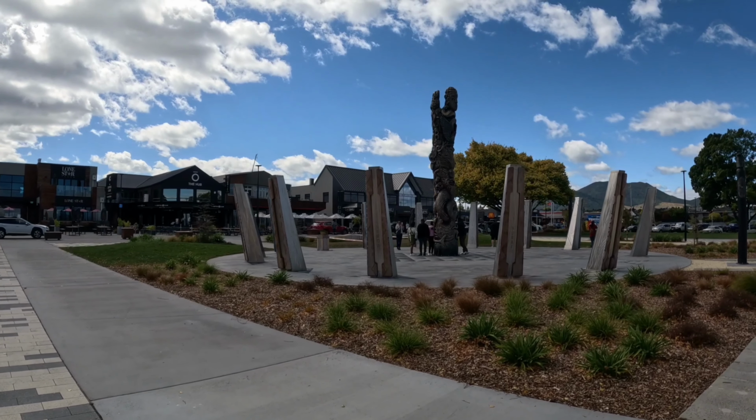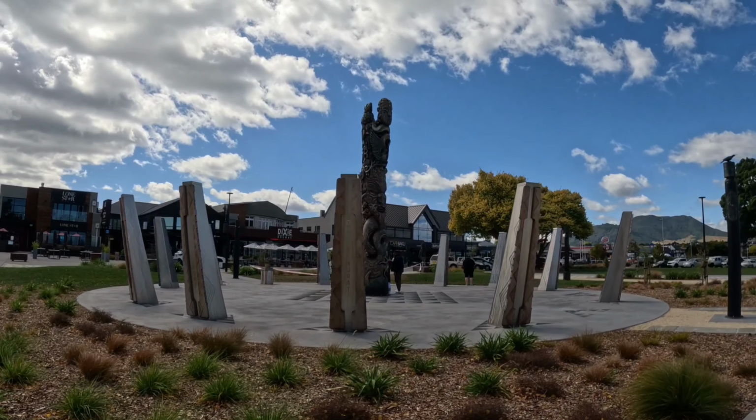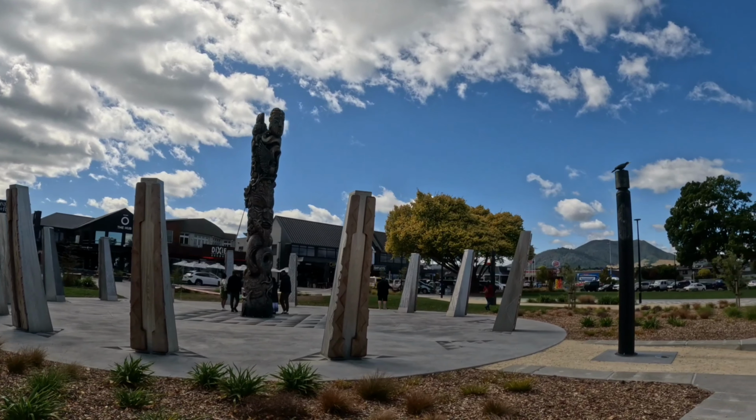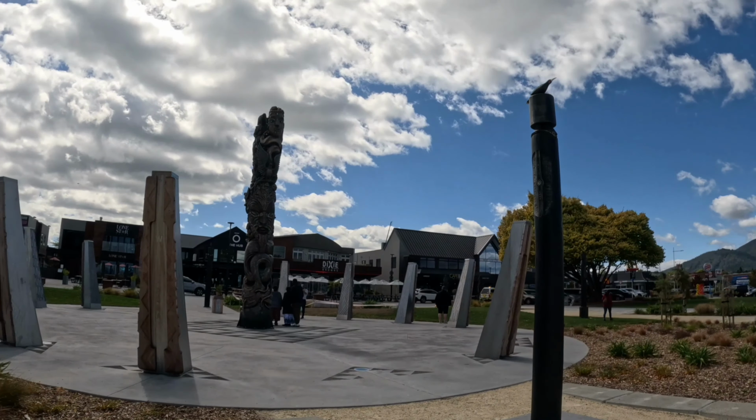Some nice architecture here. Really nice. One eel of a bird on top. Lovely.